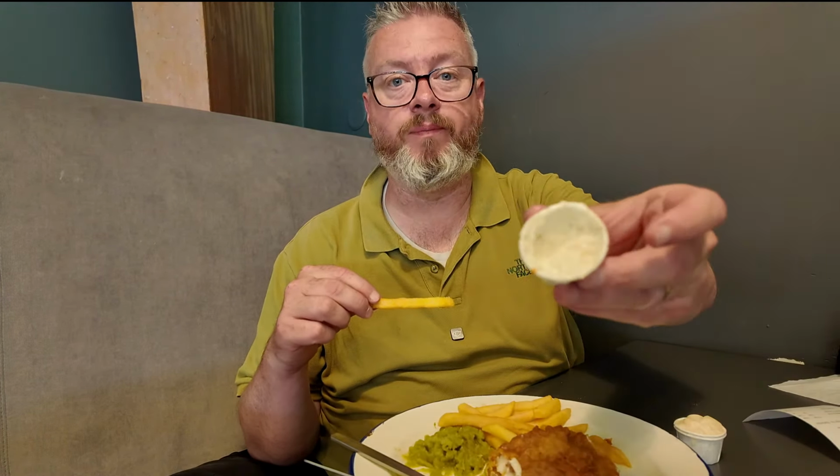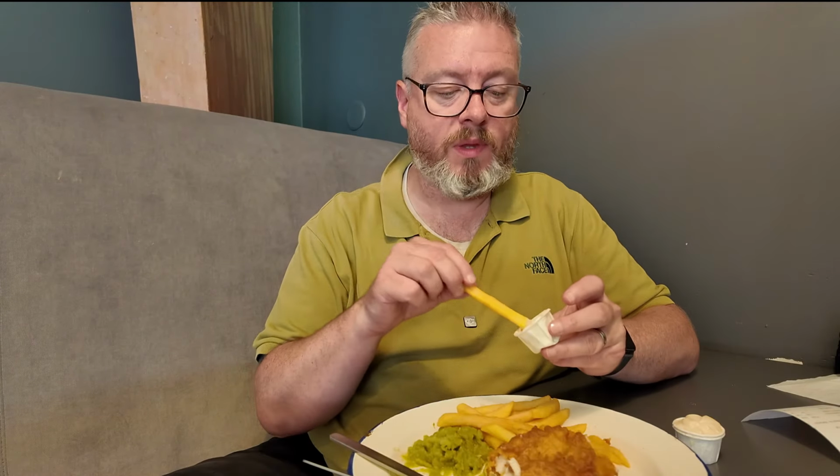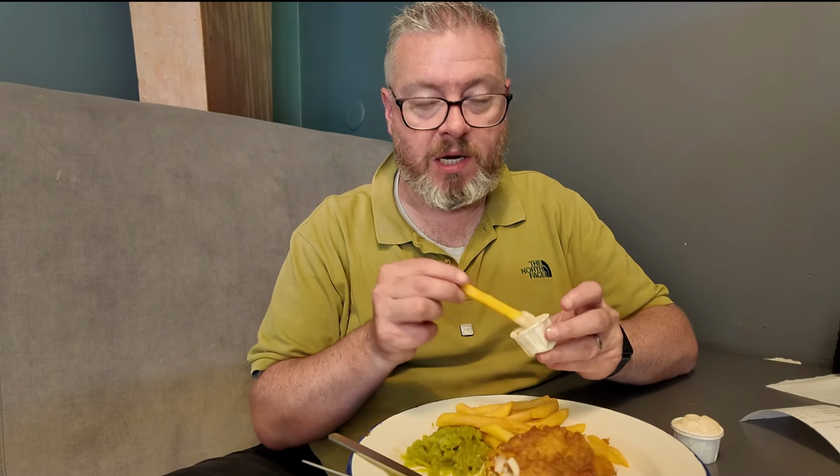This is absolute rubbish. So I forgot to mention what the tartar sauce was like. So it just comes in this tiny little pot here. Not very much there at all. I'll dip one of these fries in there, because at least they're more palatable than the fish.